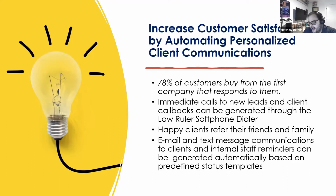This way it occupies them, preventing them from calling somebody else until you can call them. So there's a lot of different ways you can go for, and the CRM needs to be able to handle your different workflows because the CRM is really just there to manage those workflows and make them more efficient.